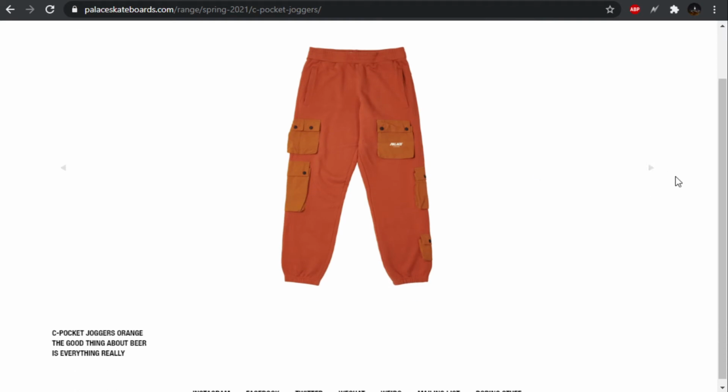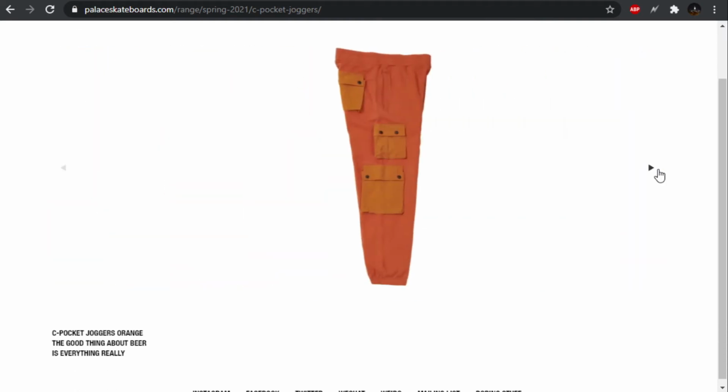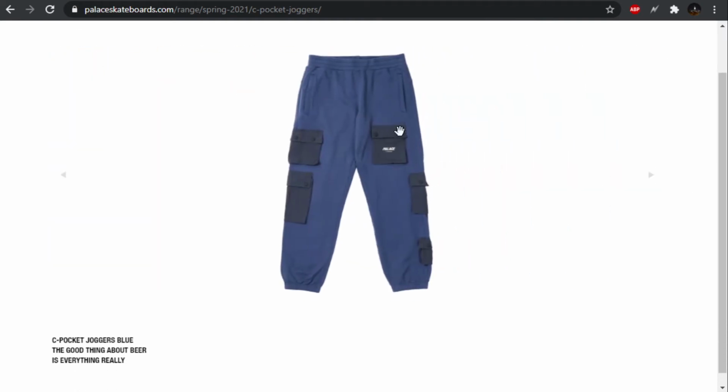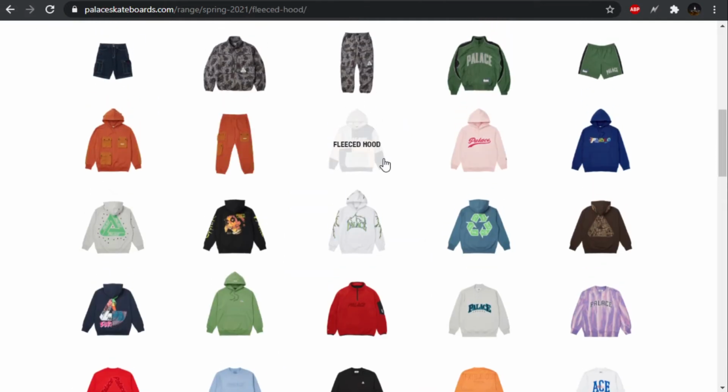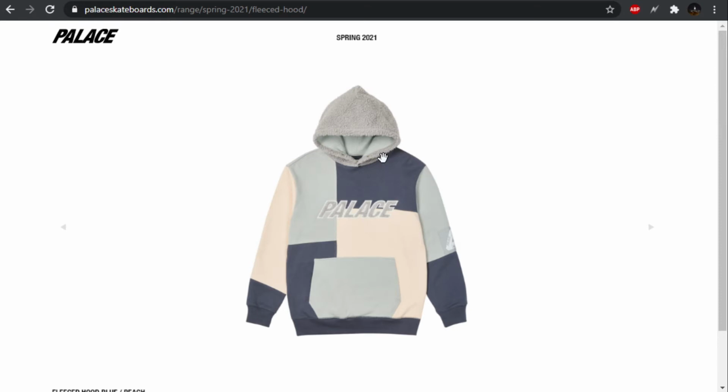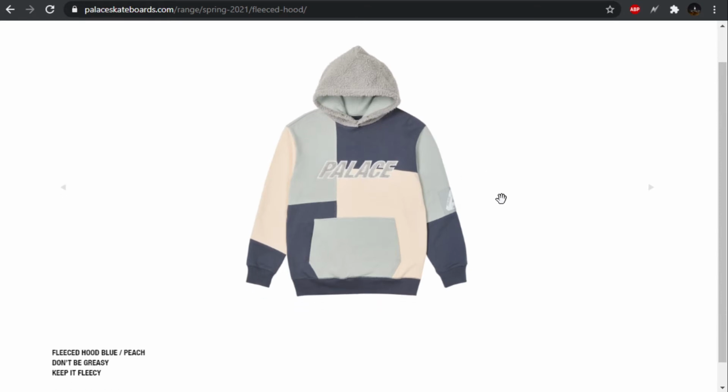Next up, we also have the C pocket joggers, which, you know, of course just match that stuff. Not as big of a fan. I think it looks a little bit more sloppy with just the stuff everywhere on them. Maybe it's because, you know, we see cargo stuff all the time. Once again, another very interesting piece with a bunch of different paneling and fabric choices.